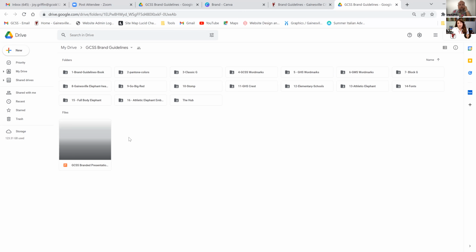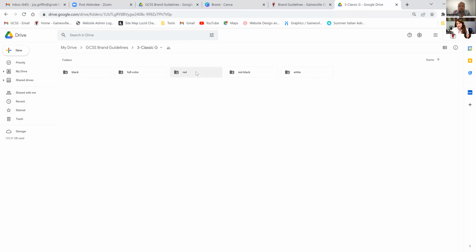But other than that, when you click through to the brand guidelines, the download center is here, and we've got everything you would need. When you click on any of these, say the classic G, for example, we have it in black, red, so 1 color, 2 color, and full color, essentially.